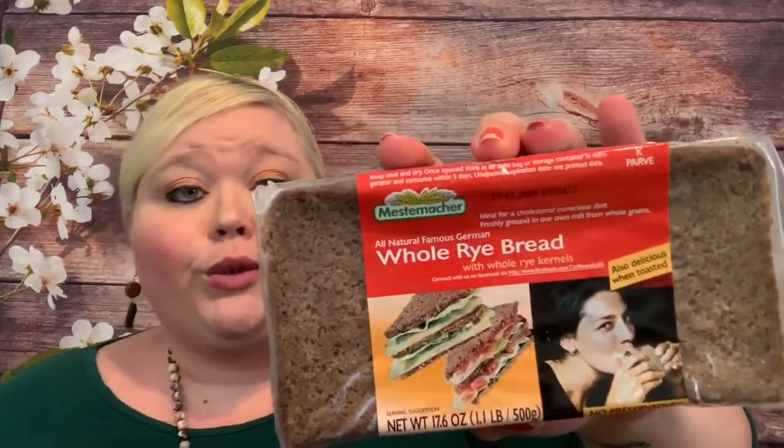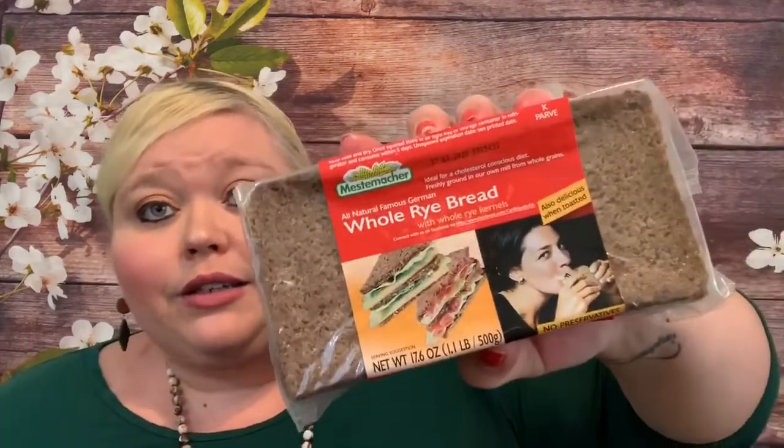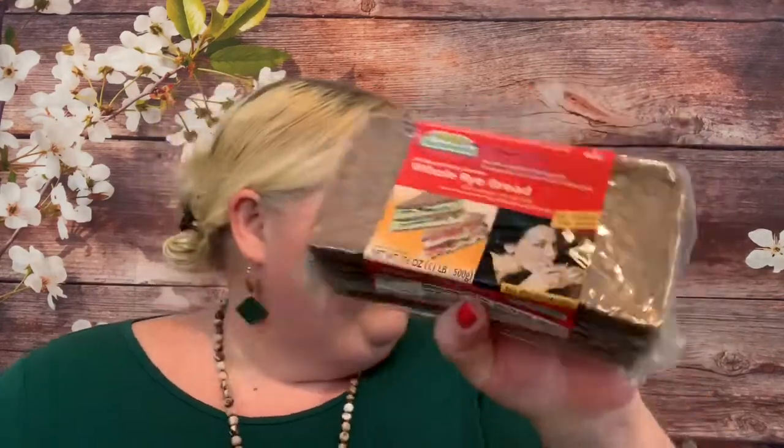Oh, yum. This is one of my favorite things. It's whole rye bread with the whole rye kernels. Yes. So we had a loaf of rye bread. That's awesome. I love rye bread so much. One of my favorite things is a Reuben sandwich, which is made with rye bread. This looks really moist. So I am excited to try this. Make a sandwich with that.